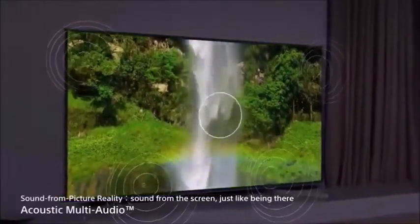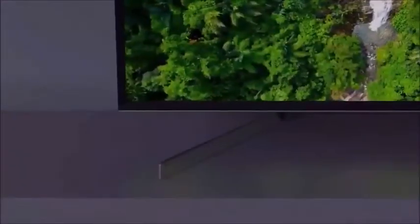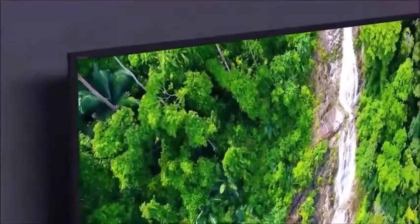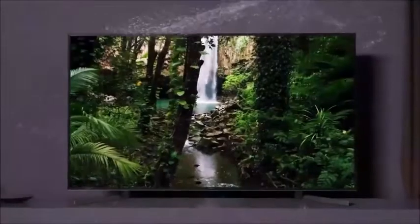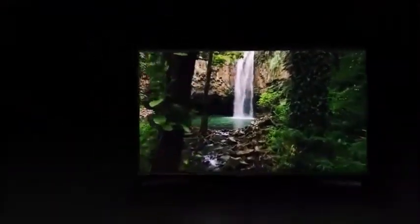The X950G uses a matrix of full-array local dimming LED diodes that, unlike edge lighting, is placed behind the panel. Full-array local dimming is a much more accurate type of backlighting, because it allows for local dimming, the attenuation of light in those areas of the panel where it is necessary to do so.